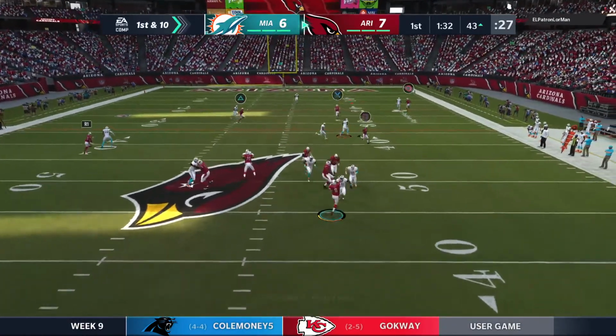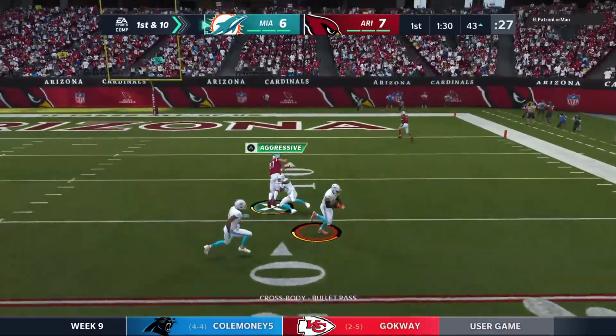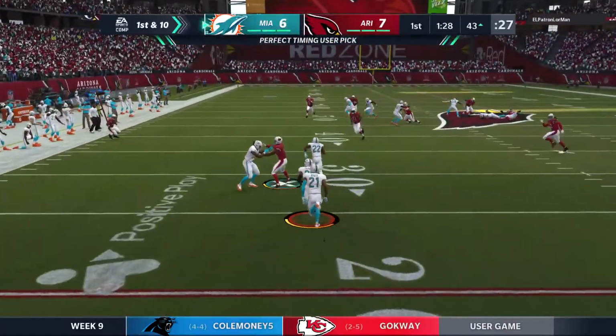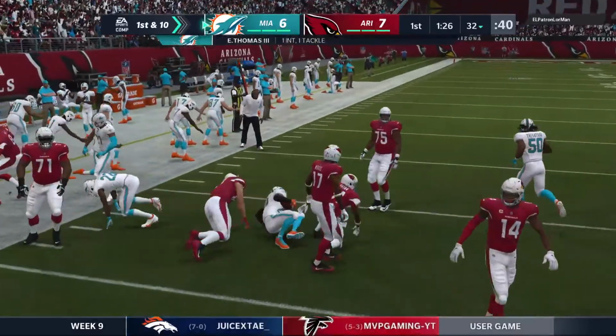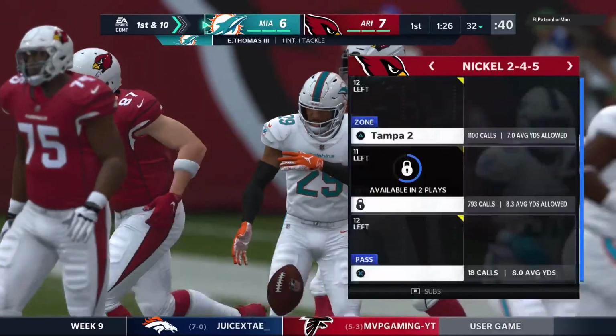Jones throwing on 1st down. Looking for Kelce on the deep ball. And he'll get this back to the 32-yard line.